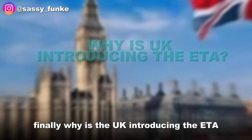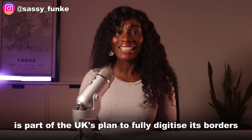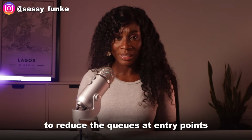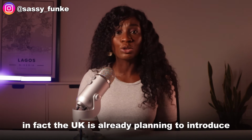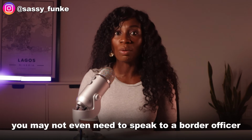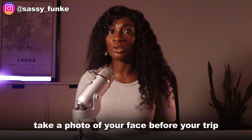Finally, why is the UK introducing the ETA? This move is part of the UK's plan to fully digitize its borders by the end of 2025. The goal? To reduce the queues at entry points and create a smoother process for legitimate travelers. In fact, the UK is already planning to introduce contactless corridors where you may not even need to speak to a border officer. Instead, you upload your biometric details and take a photo of your face before your trip.